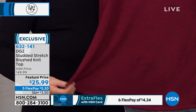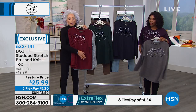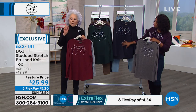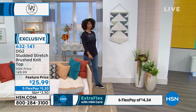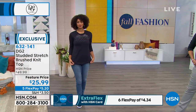Look at that. And it has just that beautifully accomplished bottom that has a little bit of ripple and flow to it, so nothing is clinging to your body. That's the other thing. This will never cling to you. This will not pill on you. It is the best of all worlds for a casual top, is it not? It's the ease of a t-shirt.